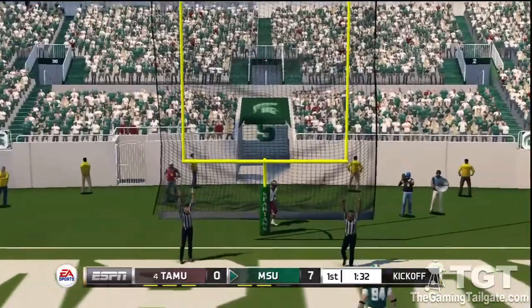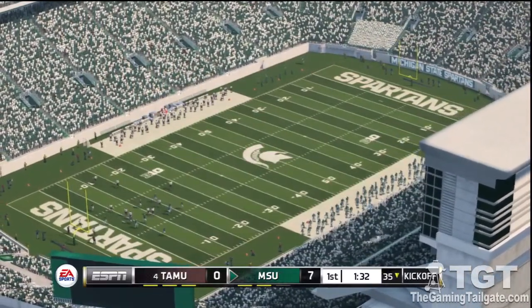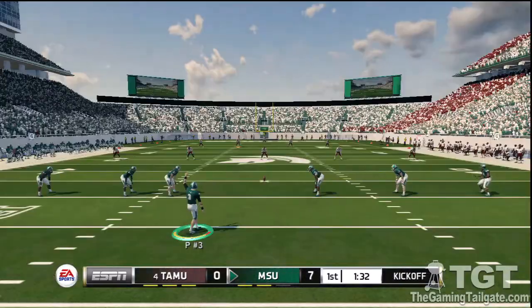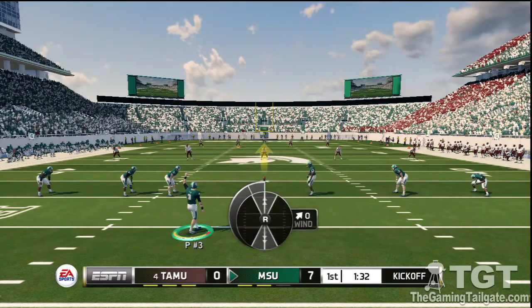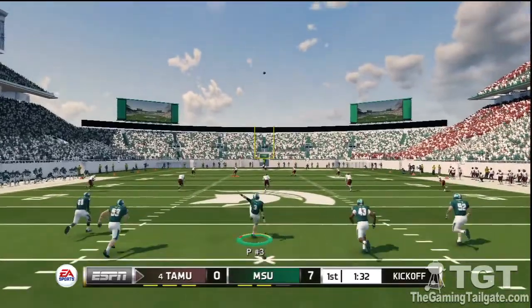And he adds the extra point. Looks like they're ready for the kick. Excellent kick.